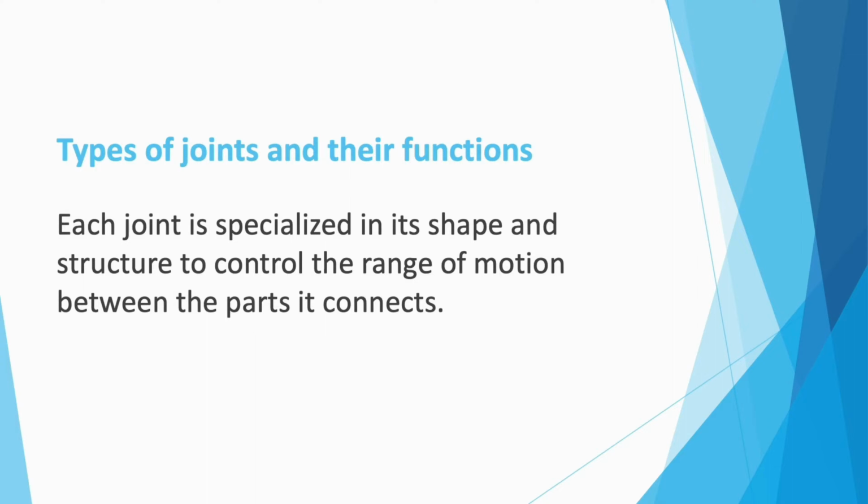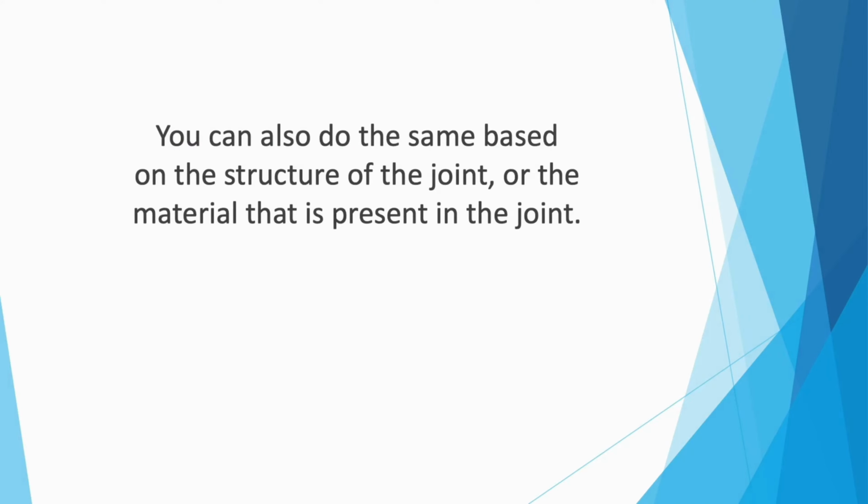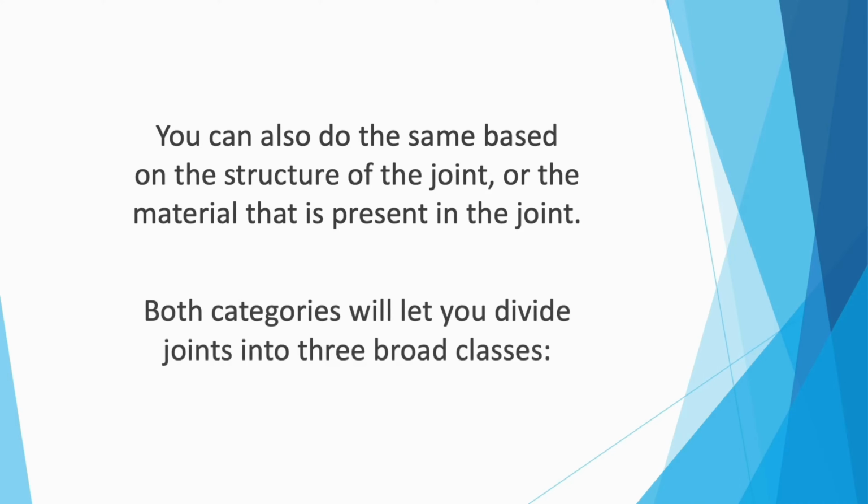Types of joints and their functions. Each joint is specialized in its shape and structure to control the range of motion between the parts it connects. For easier understanding, you may classify joints based on the function they perform or how much movement they allow. You can also do the same based on the structure of the joint or the material that is present in the joint. This means looking at how the bones are attached to one another. Both categories will let you divide joints into three broad classes.